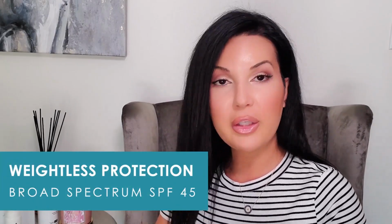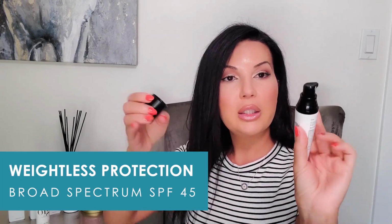So let's start with the Weightless Protective Broad Spectrum SPF 45 from PCA. Really cute packaging. It comes in a little pump. I'm going to take just a little bit because I don't want to have it all over my hands. So I took about this much, and we're going to apply it on our hand. No white cast. Look at that. Wow, love it. Amazing, huh?